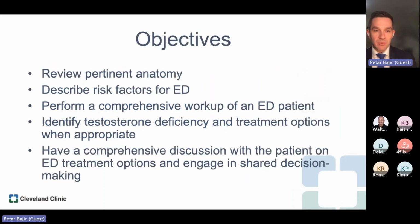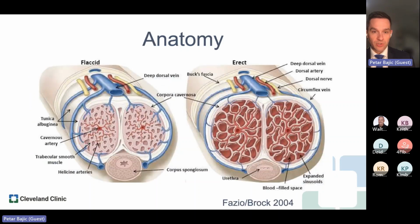We're going to spend some time going through some pertinent anatomy. We're going to talk about risk factors for erectile dysfunction, or ED. We're going to talk about how we work these patients up, when to determine if somebody might be testosterone deficient, and how to treat that when appropriate, and really how to have that important discussion with the patient on what their options are, and then engage in a shared decision-making approach.